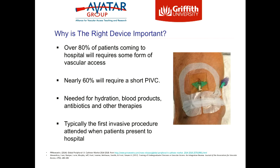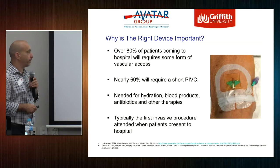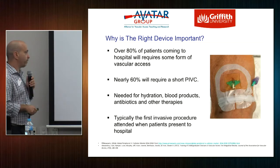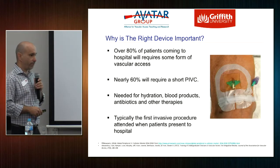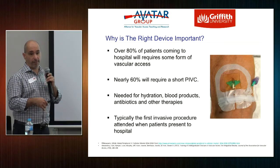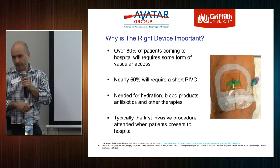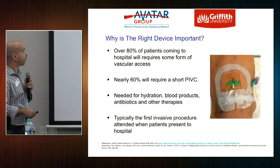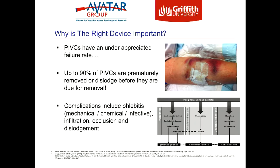But the important thing is, in terms of vascular access, it crosses all disciplines and specialties. It's needed for hydration, for blood products, for the administration of intravenous antibiotics, and potentially regular blood sampling as well. It is typically the first invasive device that's inserted when a patient presents to hospital, whether through the emergency department or as an elective patient having some type of day surgery. Access to the venous system for sedation is usually the first thing that's undertaken.